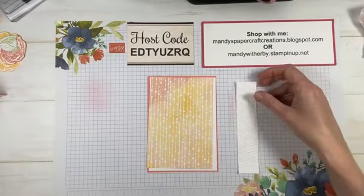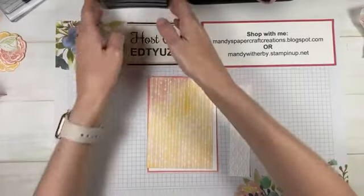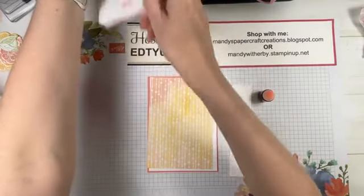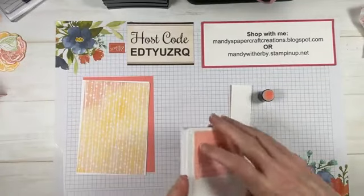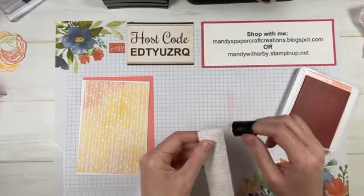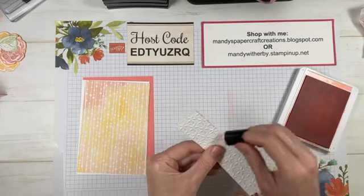And now we're just going to ink the edges. So I have got here somewhere, there it is, a sponge dauber. And I'm going to use my Flirty Flamingo ink this time. So just pop those layers over to the side. And we're just going to ink the 2 outside edges.